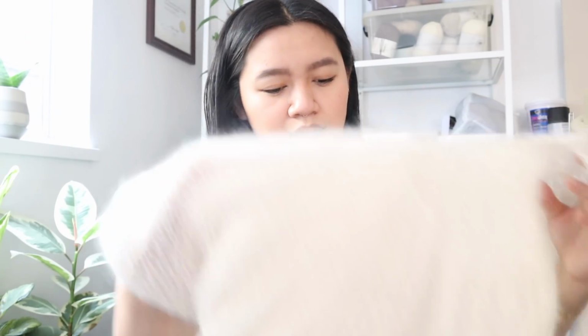kind of like my Cardigan 4 by My Favorite Things to Wear. I think that's 4 or 6. I always get them mixed up. But I love how this looks. It's very delicate, very gorgeous. I could wear this to my wedding. You know, I have a lot of those things that look like that. But alas, I have not been proposed to.